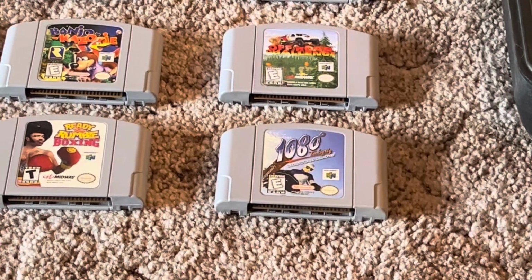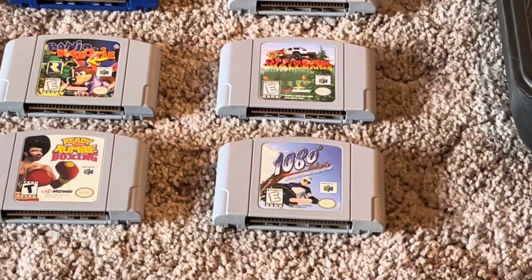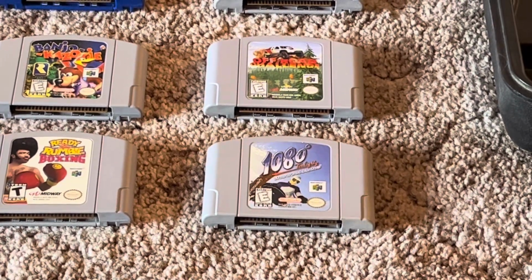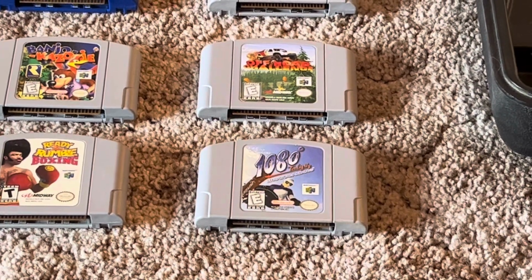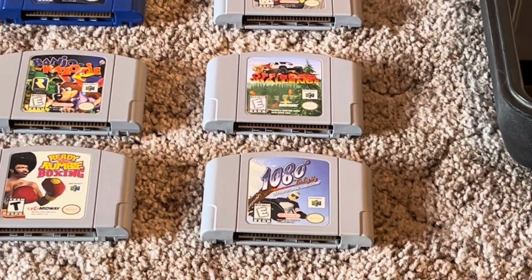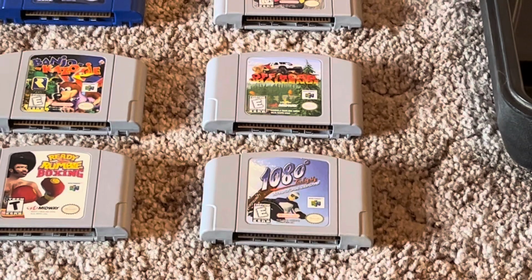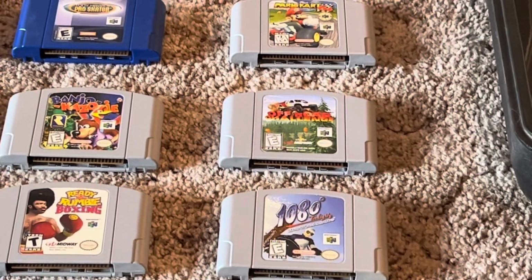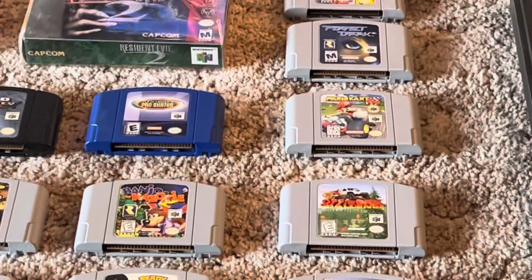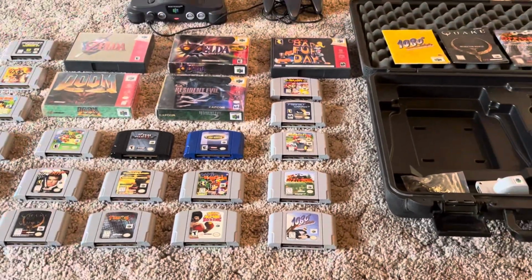Now, I think the successors to this are probably better on the 6th generation. I know there's 1080 Avalanche on GameCube, and there's also on Xbox. There's also a really good Amped, a really good snowboarding game that I used to play a lot, as opposed to this one here. So anyways, that's my Nintendo 64 collection.